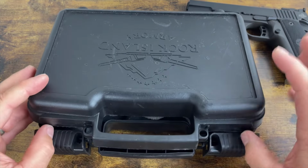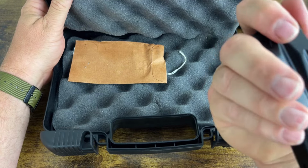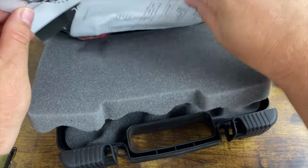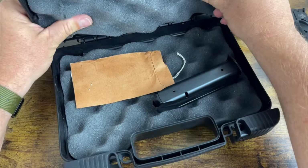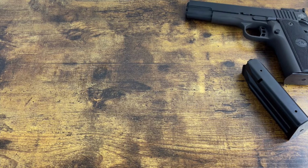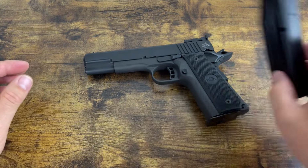But what you get in the box, you get a thin, cheap plastic box. You do get 2 magazines with this pistol, and I think they're 17 round magazines. You get your standard paperwork, bicycle lock, all that kind of jazz. You get very basic packaging, which is fine because I really don't care about the packaging. So let's set that aside. But I got the extra mag out because it is relevant to this review. I'm going to talk about it.